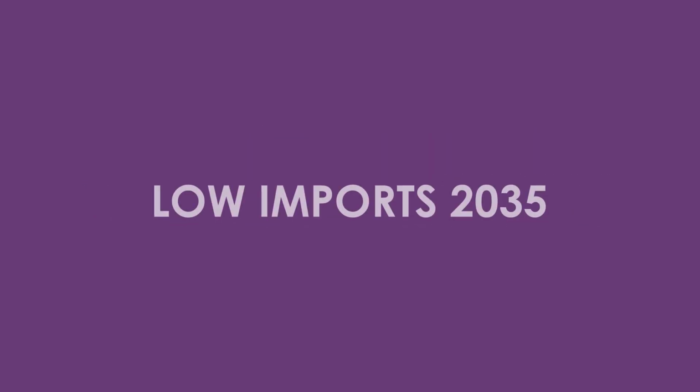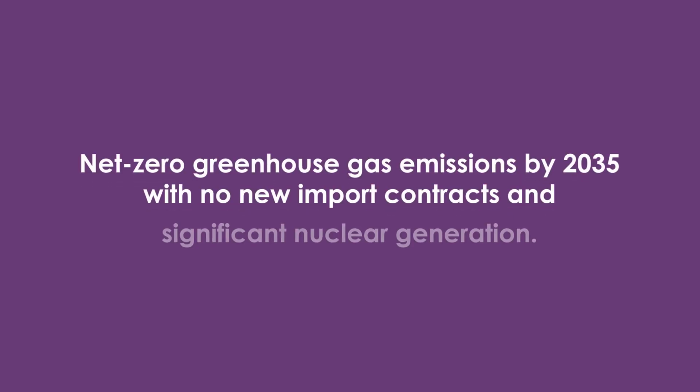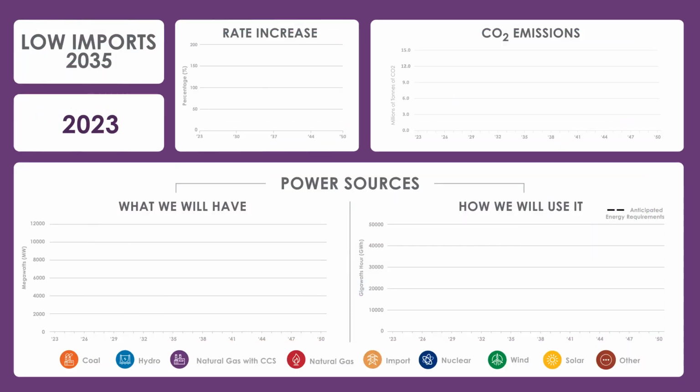One of these scenarios is known as Low Imports 2035. It's characterized by the goal of achieving net zero greenhouse gas emissions by 2035, with no new import contracts and significant nuclear generation. Within this scenario, 4 key graphs offer insight.